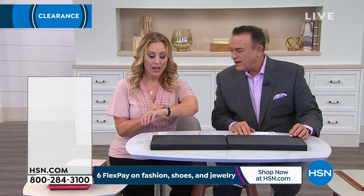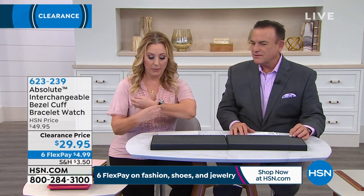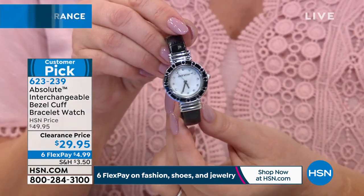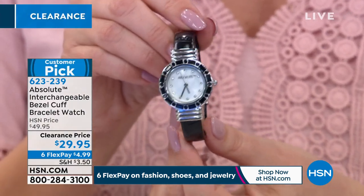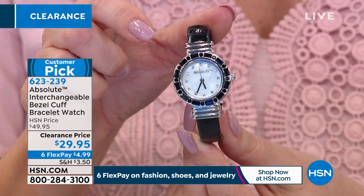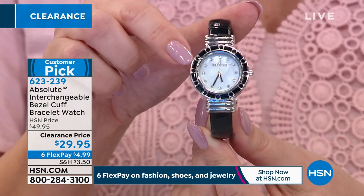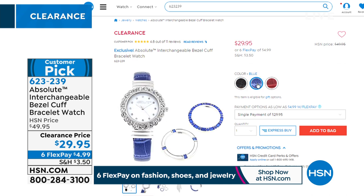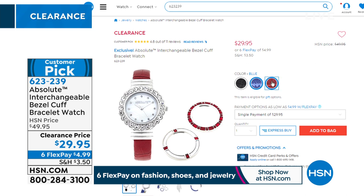As a matter of fact, speaking of great values, can I just show you the watch that we have coming up? I think maybe I did it upside down and backwards. Let me show you this watch. Available in three colors, 4.8 star customer pick, and you get different bezels. So you get the gem bezel, and then you also get three different bezels. You see it right there. So I will give you a little peek at that coming up.